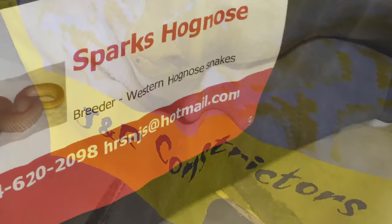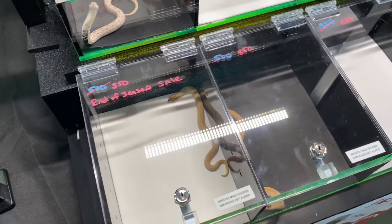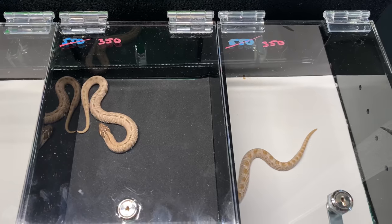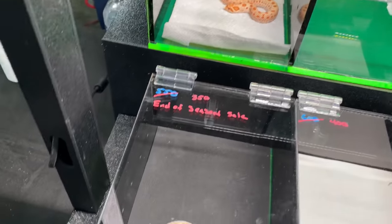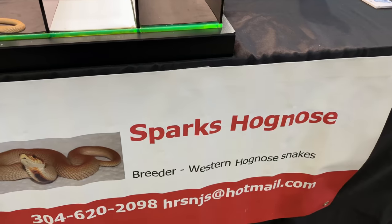Cool. So yeah, this is J and R. We got Sparks Hognose, got lots of hognose here. You guys been having a good show so far? Yeah, we've sold quite a few. I see quite a few empty spots. Looks like you're doing pretty good. Didn't have a lot, but it's the end of year for us. Yeah, really nice. This one wants to come out. Very cool. So if you guys see any hognose you like, Sparks Hognose, check them out. Thank you.